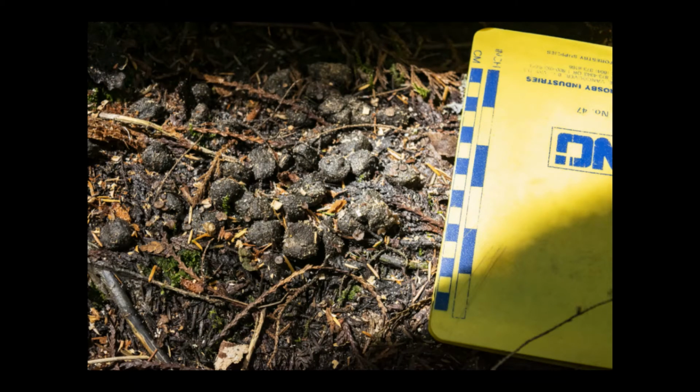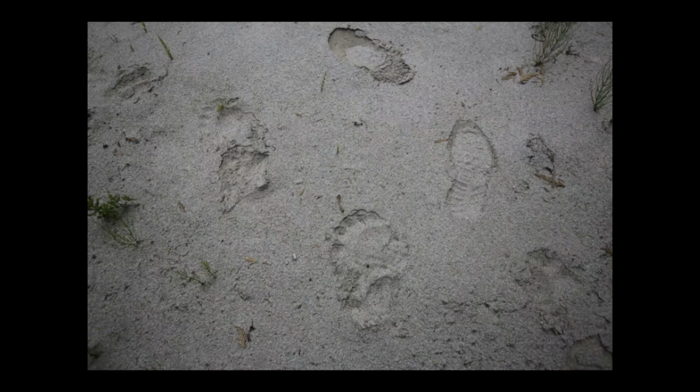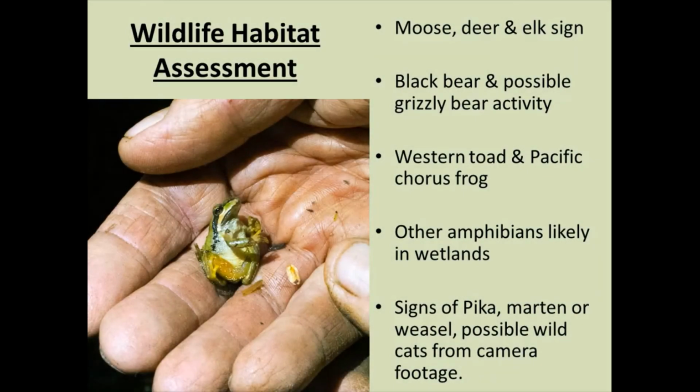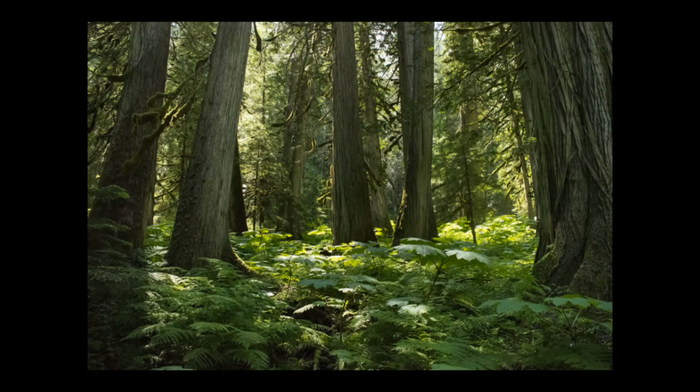And we have come across abundant ungulate activity, lots of bear activity, as well as signs of native amphibians around the wetlands. And we have found Pacific chorus frog and western toad near one of the larger wetlands. And this signifies that it could be an important breeding habitat, especially since the wetland is adjacent to forested habitat. But surveys of the wetlands have not yet been completed, so there's lots more to see.